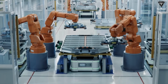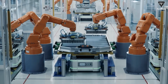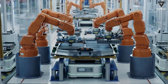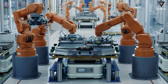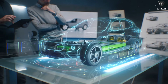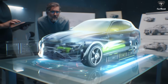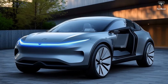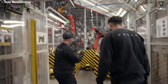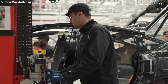With current LFP battery prices around $55 per kilowatt-hour, the total battery cost for the Model 2 is just about $3,000, making up only a small portion of the car's total price. Its lighter weight and smaller wheels help optimize energy efficiency, giving the Model 2 an impressive range compared to other vehicles in its segment. Unlike the Model 3 and Model Y, the Model 2 is unlikely to have a long-range version. Offering such a variant would push the price higher and compromise the Model 2's affordable positioning.